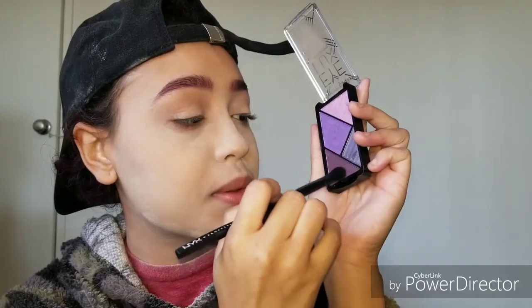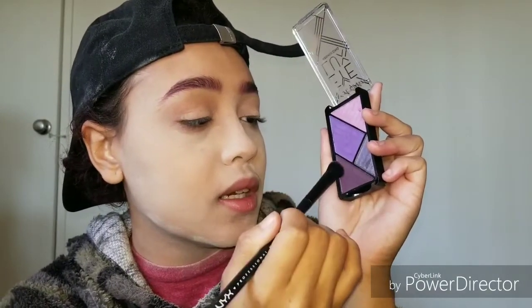And I'm gonna go in with this deep, deep purple shade. And I'm gonna start by packing that on my lid all over. And I'm gonna bring this into my crease just a little bit. But I'm keeping it really, really low. We're gonna smoke this out, so I don't want this to be too crazy right now.